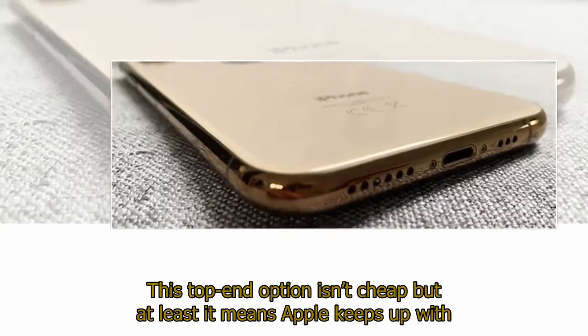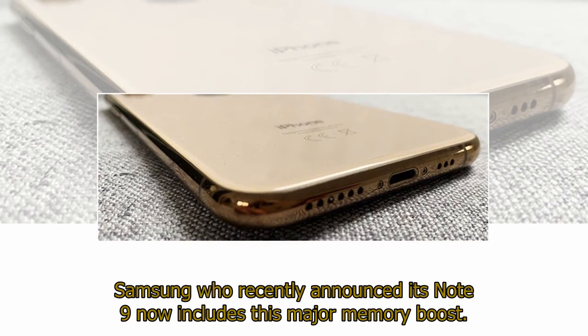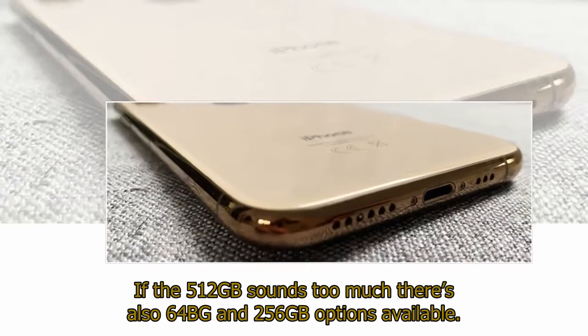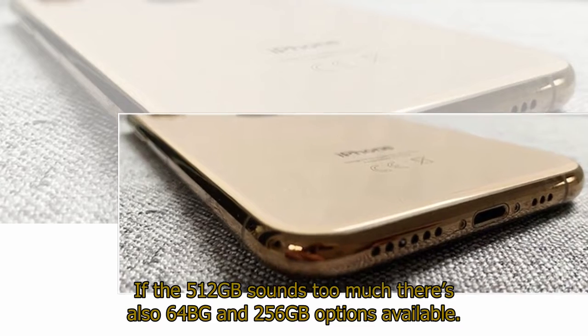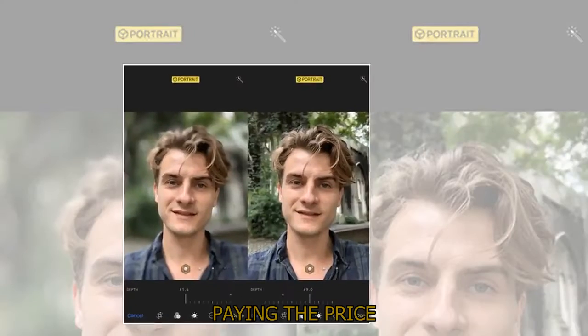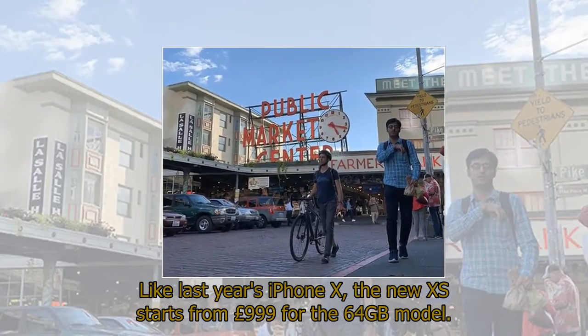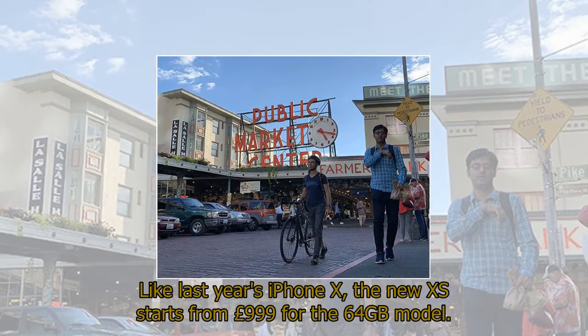This top-end option isn't cheap, but at least it means Apple keeps up with Samsung, who recently announced its Note 9 now includes this major memory boost. If the 512 GB sounds too much, there's also 64 GB and 256 GB options available. Paying the price. Like last year's iPhone X, the new XS starts from £999 for the 64GB model.